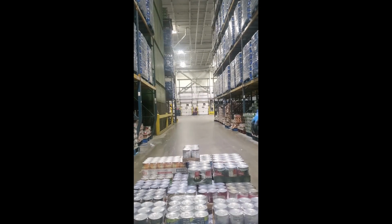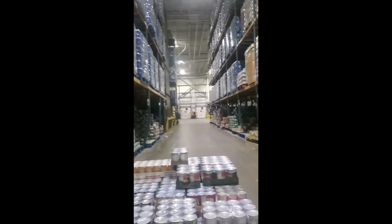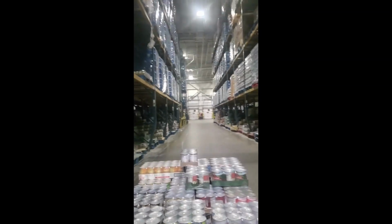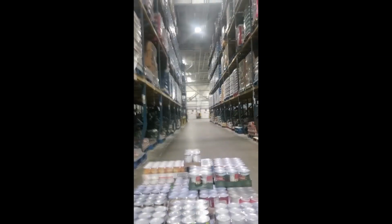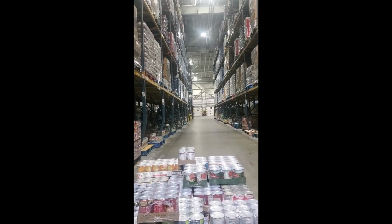And my skinny narrow cases, always in the middle of the palette. And if I don't like it on the layer that I'm building, I just automatically go to the next layer. That is how I build my palettes. And you're going to see that later on in this video.